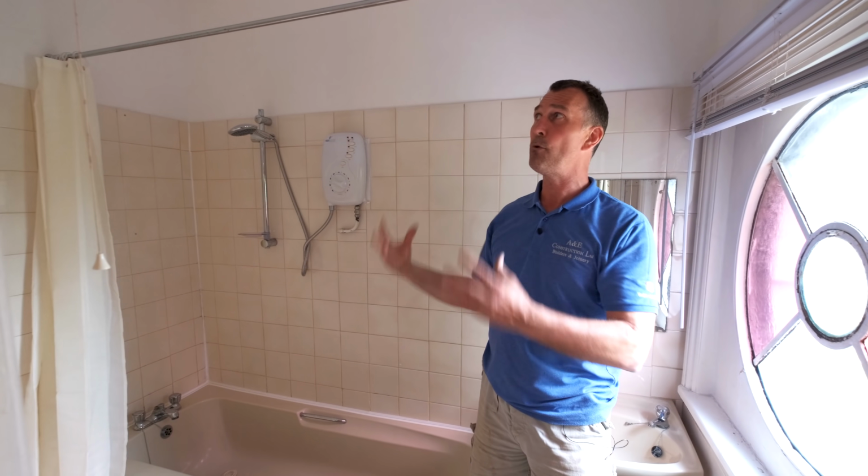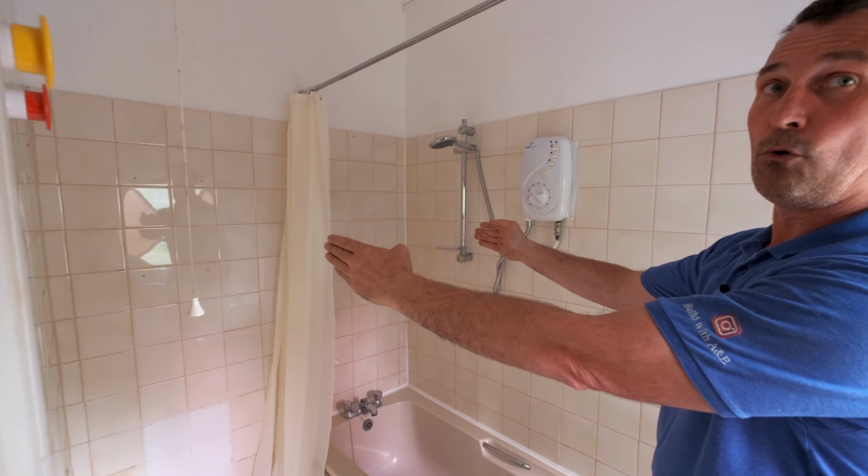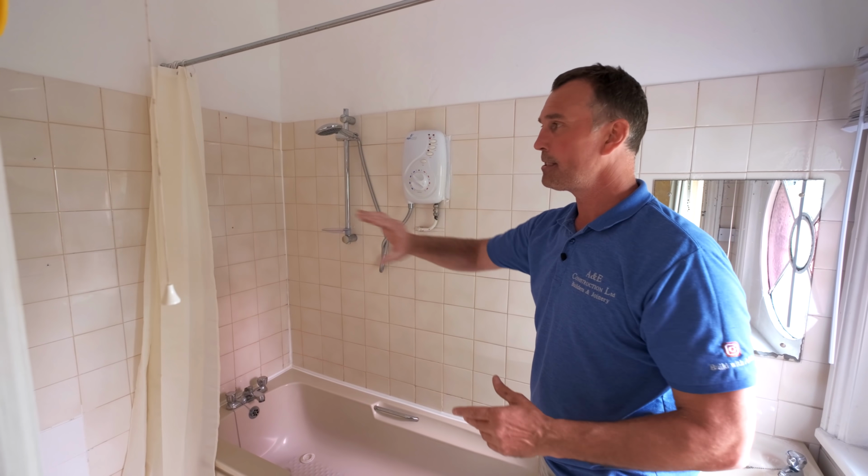And then the other thing we are going to do in here, guys, if you imagine, strip all this back, strip all this down, and we're going to extend this ensuite that way into the hallway, like upstairs. Get a massive, beautiful shower in. We can get a really good double sink in there as well as the toilet, guys.